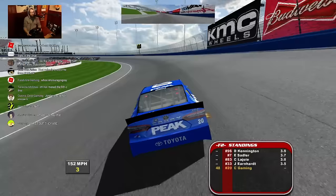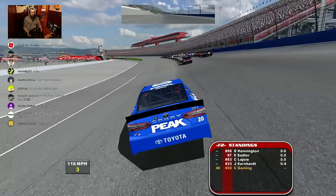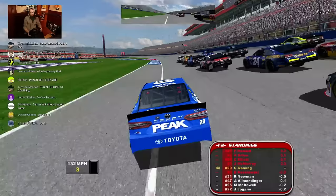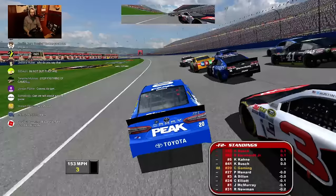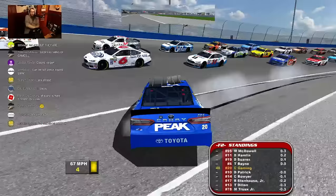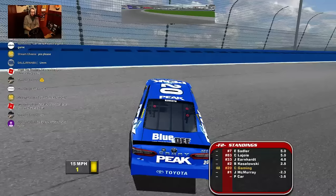Denny Hamlin 2013 Auto Club crash. I actually tried recently, like two streams ago, and I kept failing, and I got angry, like I always do. Oh. Trouble after getting four wide. Pretty skillful of me not to hit anyone else, though, even though I have the grip doubled what it should be.